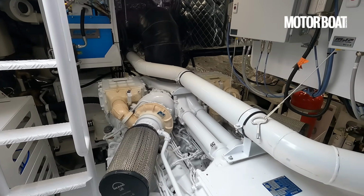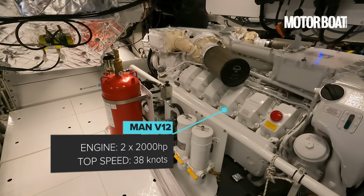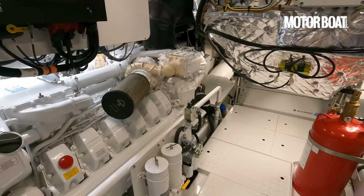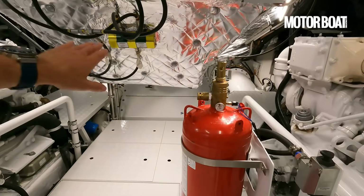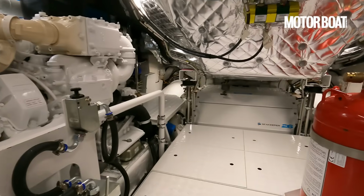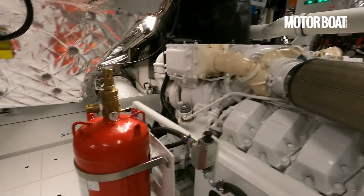This is the heart of the SP92. Here are the 2 big 2000 horsepower MAN engines. You can see there's plenty of space to move around down here. It's all very nicely lit. This is the tender garage, but because it's between the widely spaced engines, there's plenty of room to get to everything you need to. Down there is the large Seakeeper 26 gyro stabilizer.